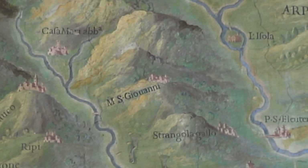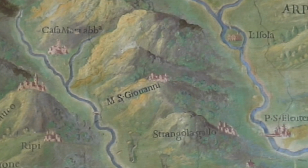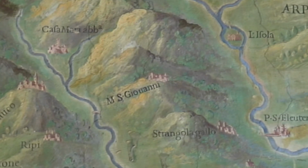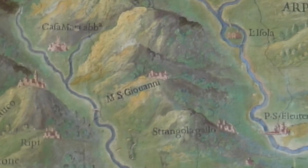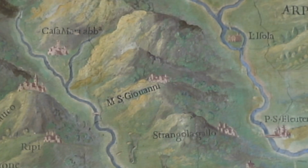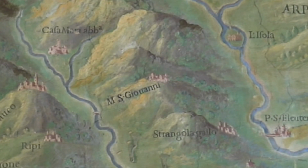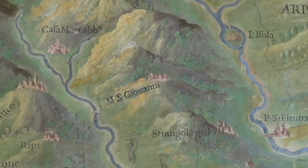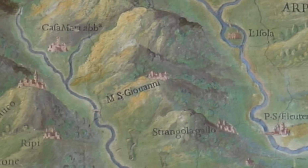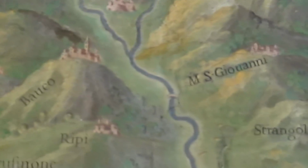On the top right is Lifola, today called Isola Liri, meaning Island of Liri. The Liri is the name of the river that surrounds the town. You got to see the great waterfall there as well. Top left at the fork of the river is Casamari, birthplace of Caius Marius, who reformed the Roman army. Also a very famous place for its abbey. This is the area we came from, La Bella Ciociaria.